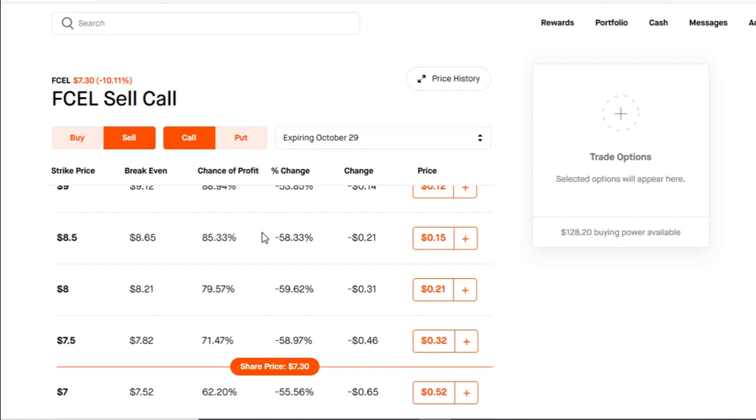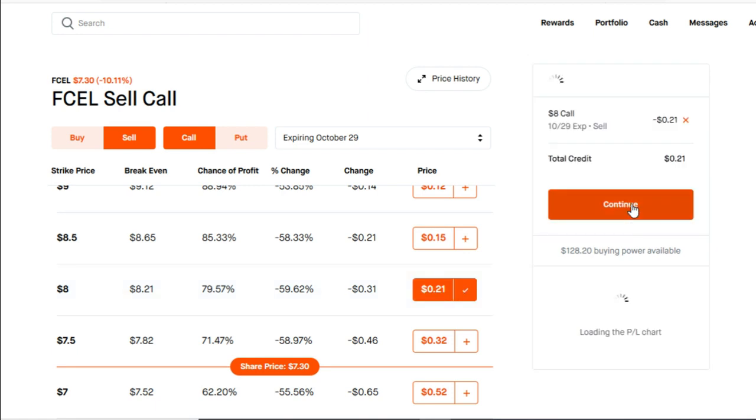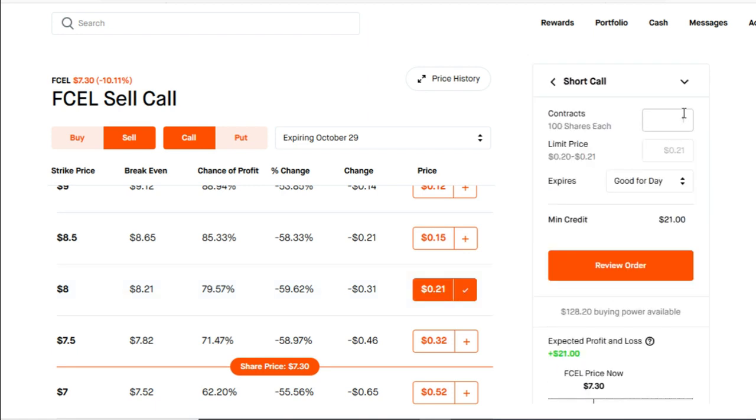So once again, we're going to choose our strike price above the current share price. Now, as you can see, the current share price here is 7.3. So we're going to choose our strike price above, and we're going to go with the, let's see, the $8 call. Now, once again, the reason I'm going with the $8 call is that my chance of profitability is going to be higher than 75%. So we're going to go ahead and click into that. We're going to hit continue, and now we're going to choose the amount of contracts we want, which is 1.